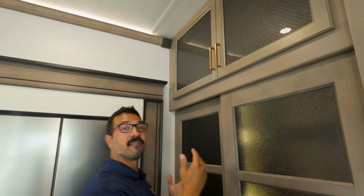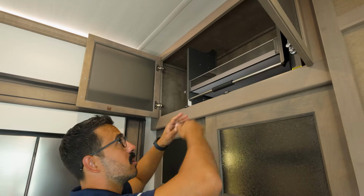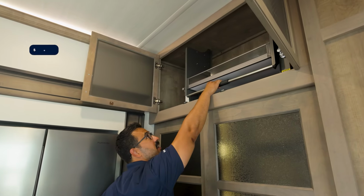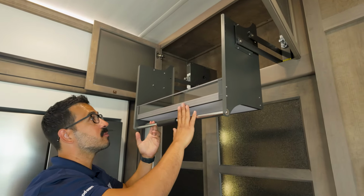However, one of the most innovative things in this kitchen is actually right up here. I think this was super smart. So a lot of times people can't reach this storage, so it just becomes unused or things you use very rarely. But what they have done is they've put this caddy up here that drops down just like so. This shelf has a 20-pound capacity.